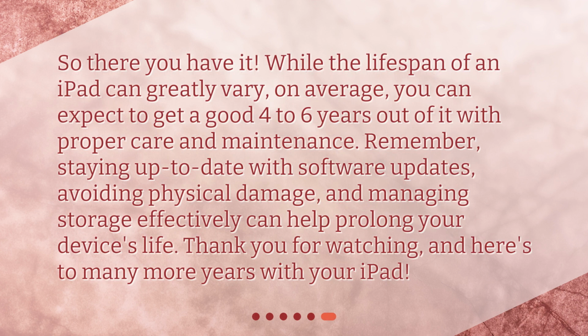So, there you have it. While the lifespan of an iPad can greatly vary, on average, you can expect to get a good 4 to 6 years out of it with proper care and maintenance. Remember, staying up to date with software updates, avoiding physical damage, and managing storage effectively can help prolong your device's life.